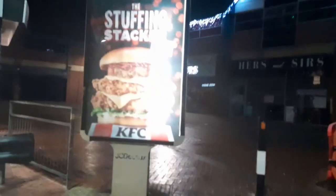Well, here we are coming back again. Look, has anyone tried that yet? The new stuffing stacker? I have. It's absolutely delicious. The spinning slots. This is what the place looks like after dark. Everything's just shut down.